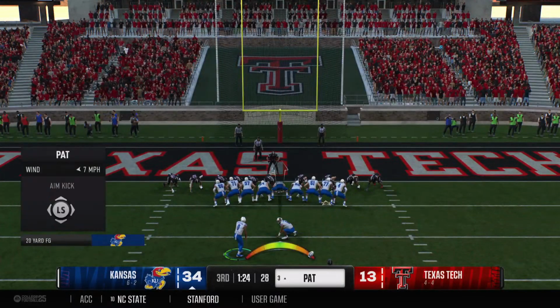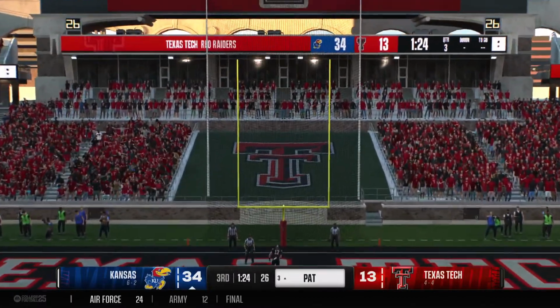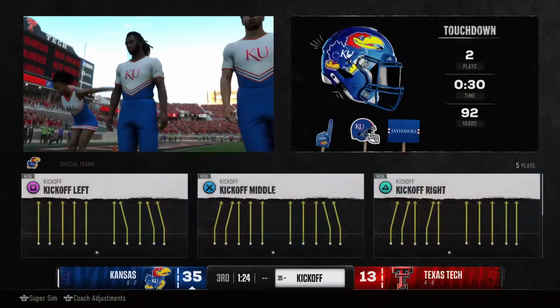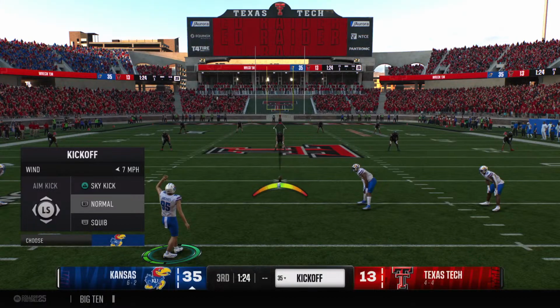Lining up to tack one more onto that lead. And they tack on the extra point. It's 35-13. That drive took no time at all. A couple of plays and finished it with the long run for the touchdown.